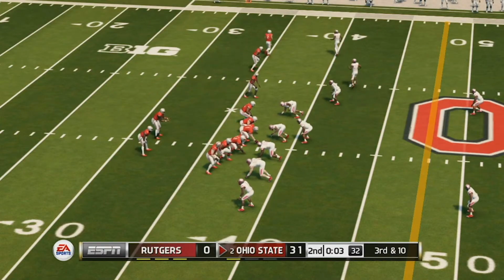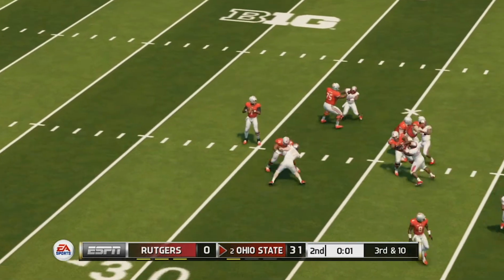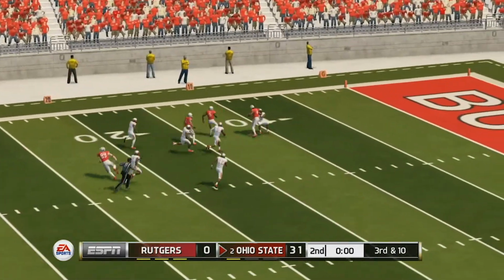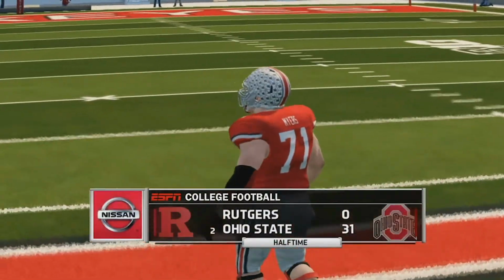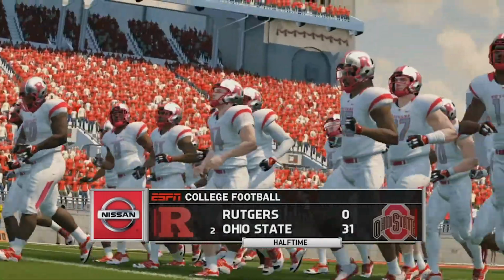3rd down. Let's see if the quarterback heaves it up there and one of his guys can come down with it. Going deep, lays it out there. Brought down around the 9-yard line. It is going to take a big-time comeback in the second half. The Buckeyes lead 31-0.